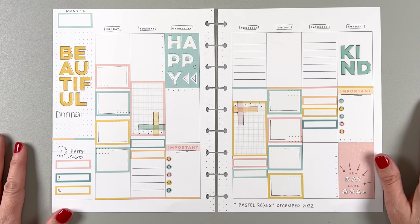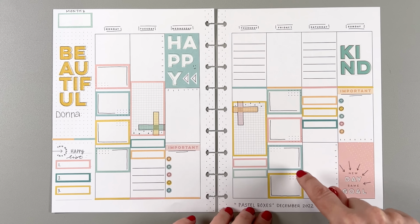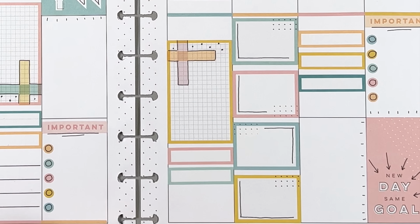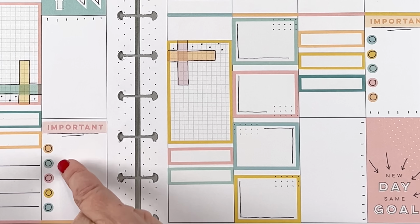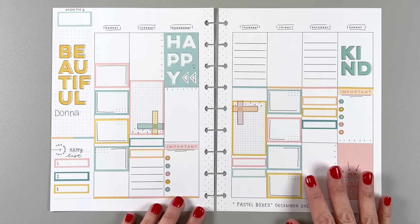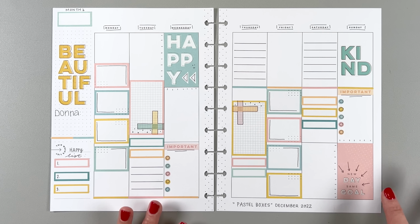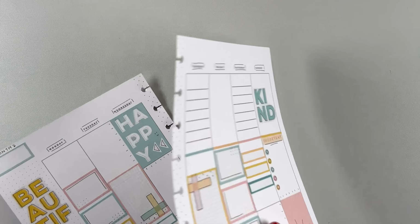This one's pretty cool, I think. A lot of the boxes I did little lines on to make them more interesting. And then these bullet points, I did circles in the middle of them, which I thought was kind of fun. This was the Happy Plans sticker book, that pastel one. I think it's so pretty. I really like the colors in it. So I think this one really works, at least for me. I think it's pretty. Hope Donna likes it.